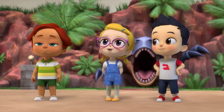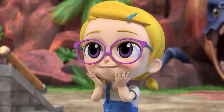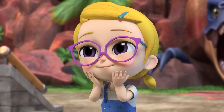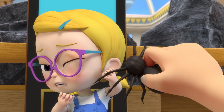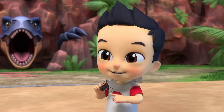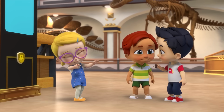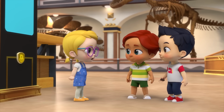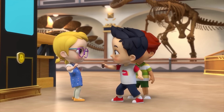From the dinosaurs we've seen before, it's not that big. I'm sure it's cute. Like this? Huh? A spider! Joy, this is just a toy. Wow, it looks so real. Andy, you scared me. What? It's cute. Take a good look. No!